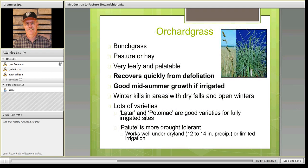So let's talk about some of those individual species. Again, the orchard grass. Very productive species, very palatable. It's going to be one of the first things that animals will choose when they go to graze a pasture. Very long leaves, very palatable. Quick recovery from defoliation. If you got water in the middle part of the summer, you're going to get good regrowth. And the big downfall is it can winter kill in dry falls and open winters.